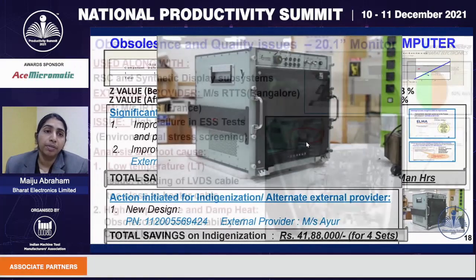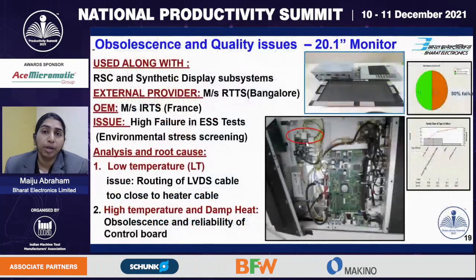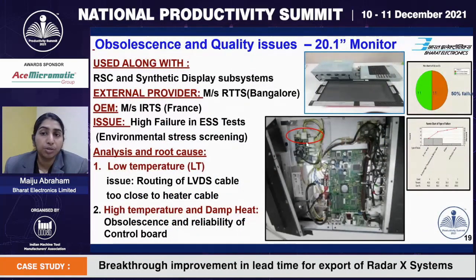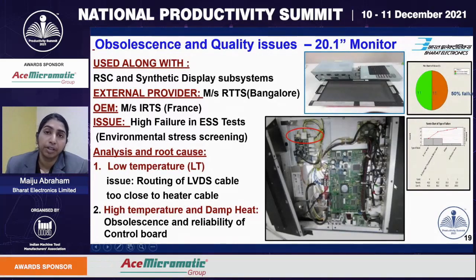The second issue that we see is in the obsolescence and quality issues of the 20.1-inch monitor. This monitor is supplied by IRTS, a France-based OEM, and is integrated by RTTS Bangalore. The issue here was a high rate of failure in the 20.1-inch monitor, and considering the high rate of failure, almost 50%, we involved the OEM at BL to rectify the issue.